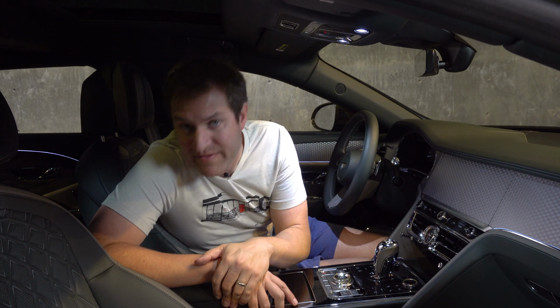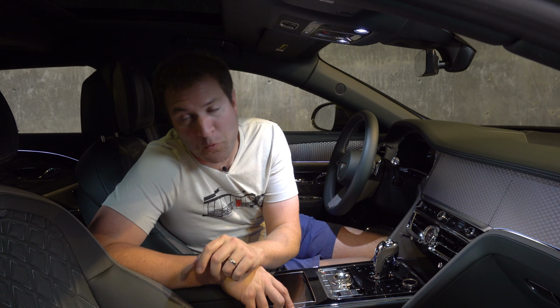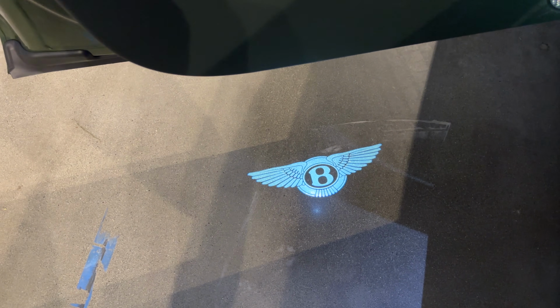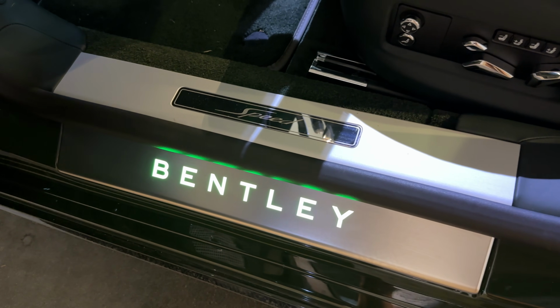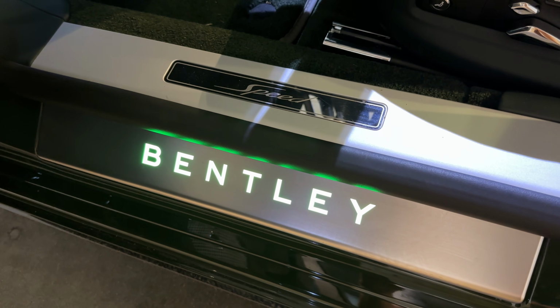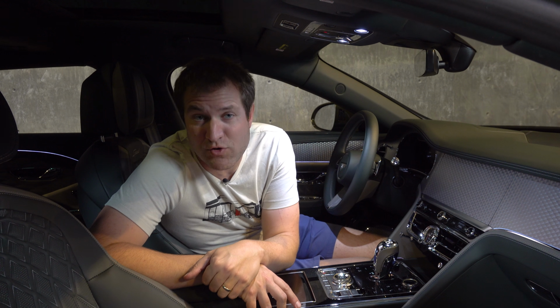And next up, we climb inside the Flying Spur Speed, which is where you'll find virtually all of the really interesting quirks. Starting with getting inside, you can see the winged Bentley logo projecting onto the ground, which I think is a little gauche and silly, but that's what they do. You'll also see that Bentley lights up here on the door sill, and above that you have Speed. That bright green Bentley color is configurable, by the way. You can change it to basically any color you want. It doesn't have to be that bright green, but it greets you each time you climb inside.